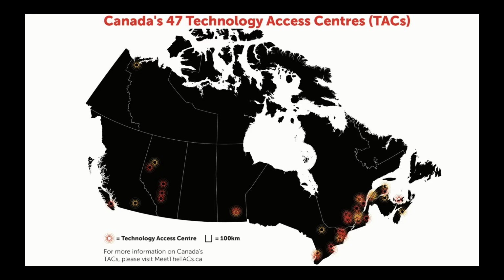Here's the map. Again, it's a little bit tough to see. Very strong concentration in Ontario and Quebec. Some Atlantic representation, Alberta, Manitoba, very strong, British Columbia, Northwest Territories. This is also very interesting. The red dots were the 30 sort of original TACs, and the yellow dots are the 17 new ones.